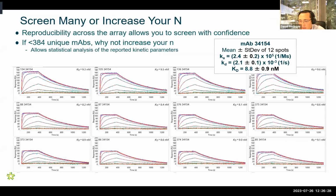So I mentioned earlier, if you don't have 384 things to immobilize in your array, you can increase your N. So this is a really common thing that's done on the LSA, is instead of just getting one value with a goodness of fit parameter, you can actually get mean and standard deviation of equivalent analyses. This is showing one clone in 12 replicates within one experiment. It was actually captured from 3 slightly different dilutions, which is why you see the 3 densities. But if you label them with the same name, the software will automatically calculate mean and standard deviation of all the rate constants and parameters from the fit.